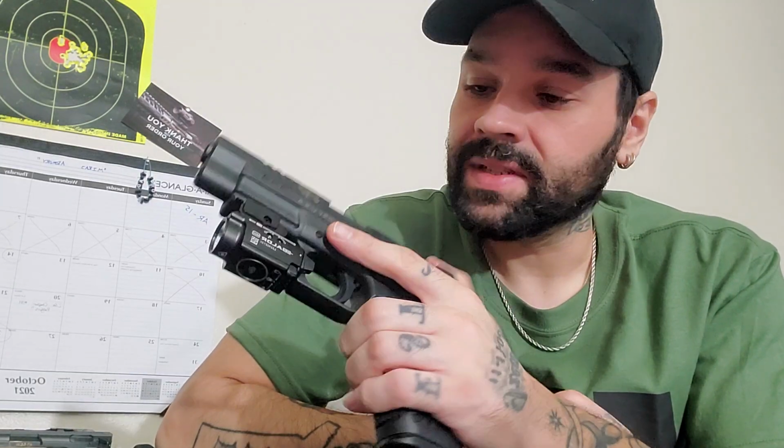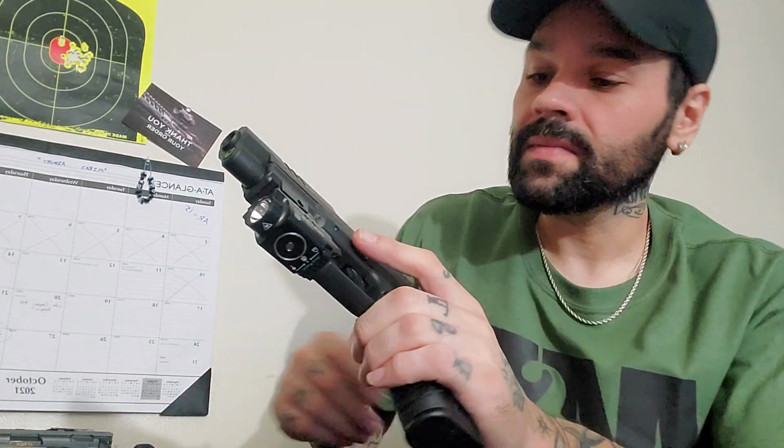And I've also carried this one a few times, even though it's huge. I do carry it. Especially right now, it's getting a little chilly out. You could throw some layers on. Perfect gun to carry. So, that's it for my handguns. That was all 8 of them.